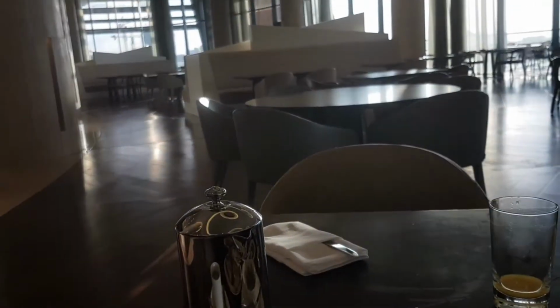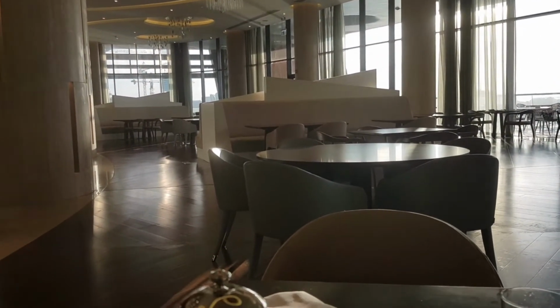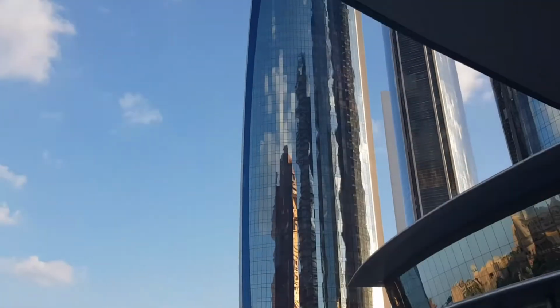Love traveling, and it's empty every morning for breakfast, not like how it was before COVID. So empty. It's a beautiful morning.